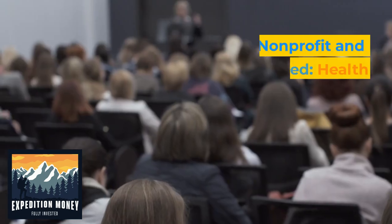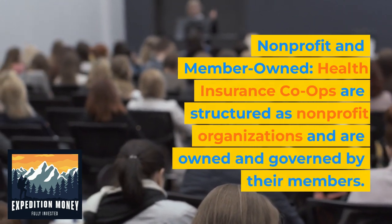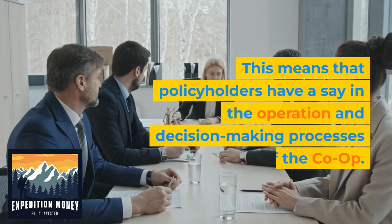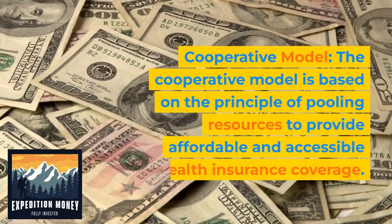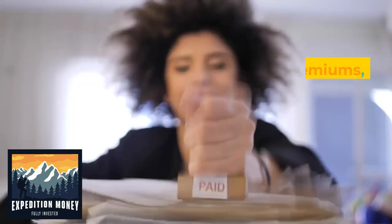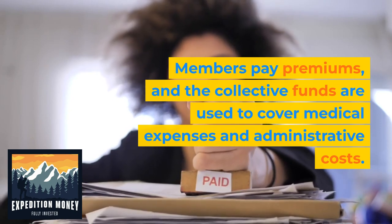1. Nonprofit and member-owned. Health insurance co-ops are structured as nonprofit organizations and are owned and governed by their members. This means that policyholders have a say in the operation and decision-making processes of the co-op. 2. Cooperative model. The cooperative model is based on the principle of pooling resources to provide affordable and accessible health insurance coverage. Members pay premiums, and the collective funds are used to cover medical expenses and administrative costs.